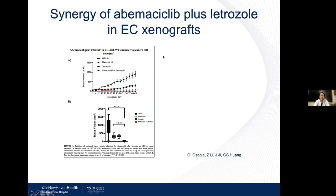And this just shows in vivo data, showing on the y-axis the tumor volumes of the endometrial cancer xenograft. And this was RB wild type. As expected, we found that RB mutant endometrial cancers are not responsive to this combination. And you could see in the red that the combination therapy was significantly superior to either agent alone, and was really able to inhibit growth of this aggressive endometrial cancer xenograft. And this is work we presented at the AACR meeting.